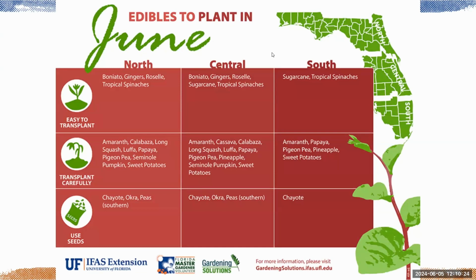Same thing for chayote if you have a nice fence that you want to trellis it to. And tropical spinaches are very productive, and we'll get into that in just a minute. Go ahead, next page. I have to talk faster.